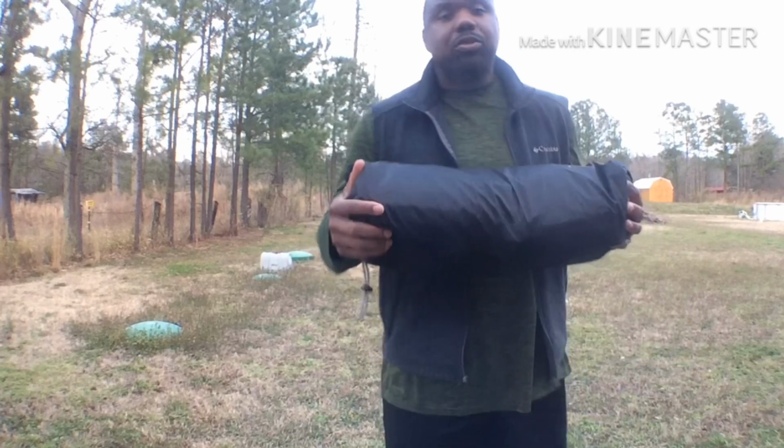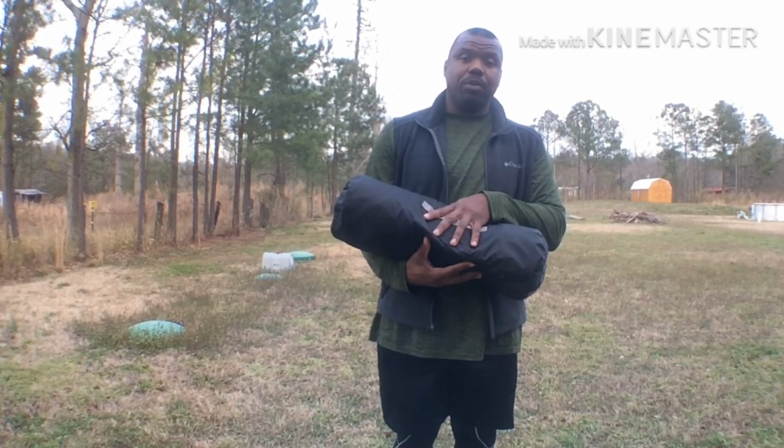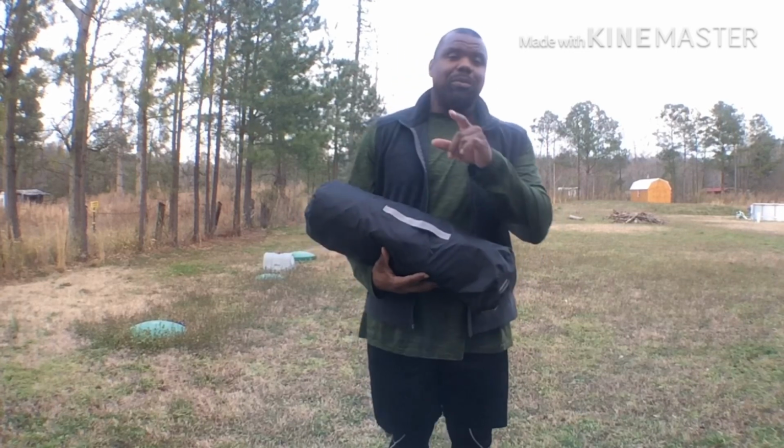Okay, now what's cool about this whole setup is that it already comes with the footprint. I'll talk more about that later.